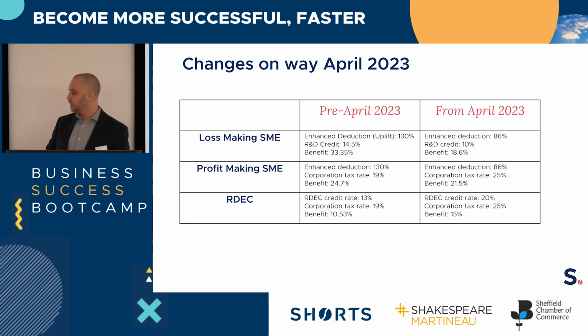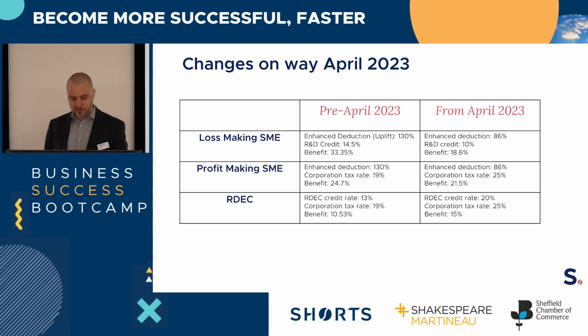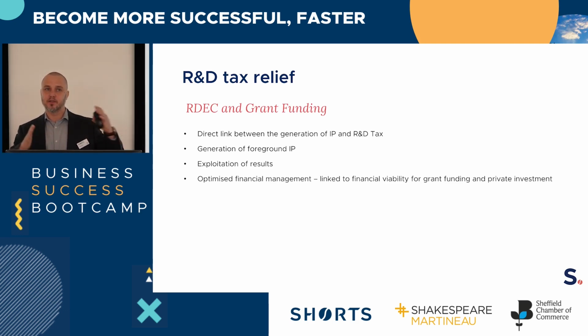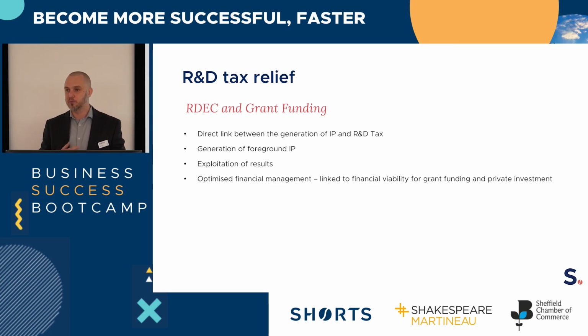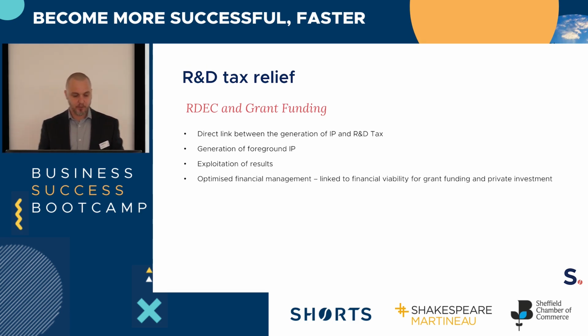Another thing we take away was RDEC. So if you're doing grant funded projects, if you're doing Innovate UK, for example, or a project through notified state aid, you're going to really, really benefit from making sure that you do an R&D tax claim on those projects. There's a huge link between R&D tax credits and grant funding, and that's through the RDEC scheme, which is the Research and Development Enhanced Credit Scheme. So if you're doing an Innovate UK project at the moment, or a project funded through notified state aid, you need to be looking at an R&D tax claim. Okay? Because there's a clear link, as we discussed, with generation of foreground IP, the exploitation of results within R&D processes, and a direct link between IP.